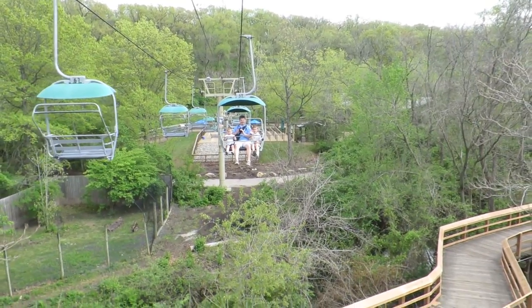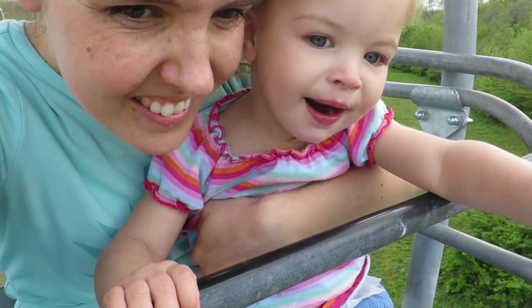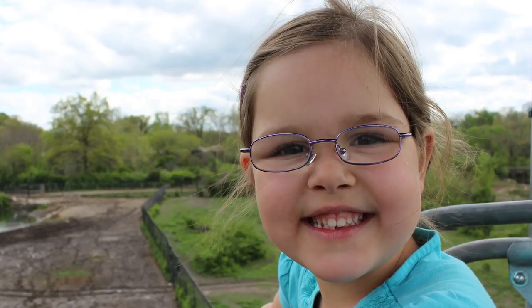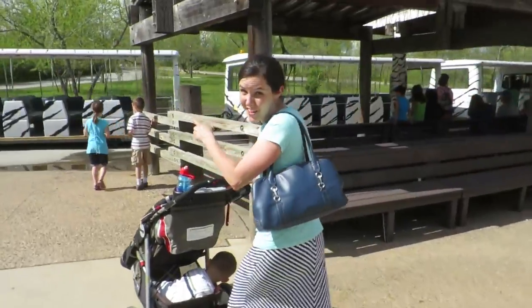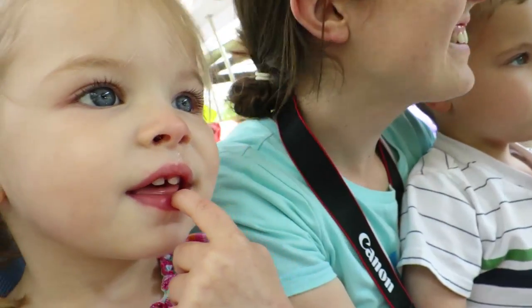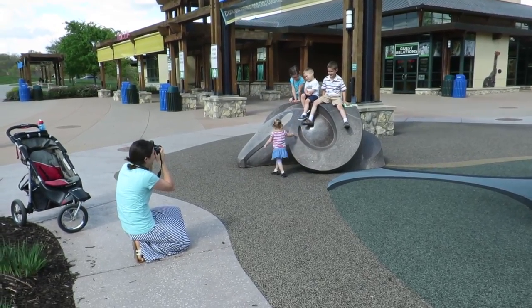There's the boys back there. Hi. You saying hi to the animals? Good job. We went there and back without losing anyone. We just hit the trail. Laura wants to be up on the top.